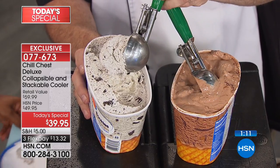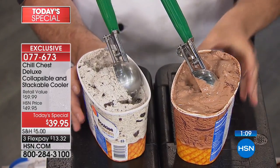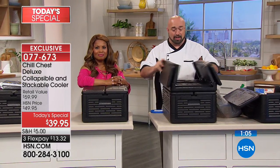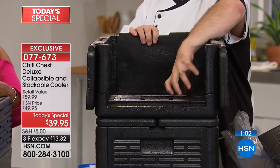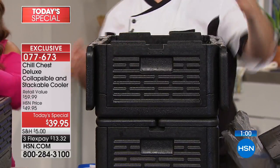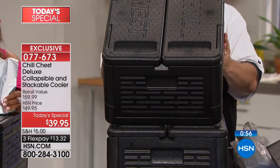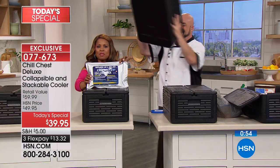The bottom line is, guys, no ice at all. Completely collapsible, durable, foldable, stackable, made out of a material that's designed to last years and years, and brand new temperature lock technology means you are not going to see a cube of ice all summer. And remember, we do give you the chill pack.